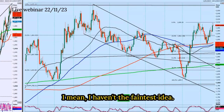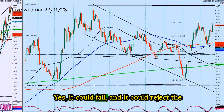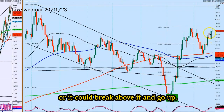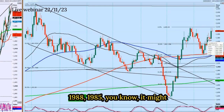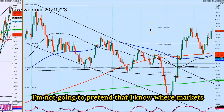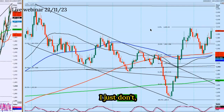Tomorrow, I mean, I haven't the faintest idea. And I don't have an idea. Nobody has an idea. Yes, it could fall. It could reject the 2009, 2010 high, and it could go down, or it could break above it and go up. If it turns around and goes down, it may only get as far as 1988, 1985. It might just hover and go sideways. I haven't got a clue. I'm not going to pretend that I know where markets go day to day, week to week, month to month. I just don't.